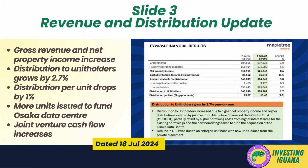Slide 3. Let's now look at Slide 3. First up, the good news, Mapletree Industrial's doing pretty well. Their gross revenue and net property income both went up. That's like your salary getting a nice little bump, always a good thing, right? But here's where it gets interesting. The distribution to unit holders grew by 2.7%, which is solid. But hold on, the distribution per unit actually dropped by 1%. Sounds confusing? Let me explain.